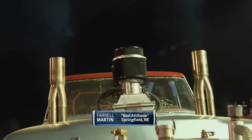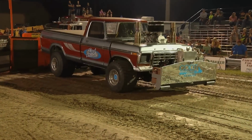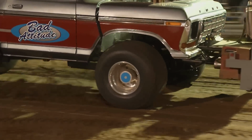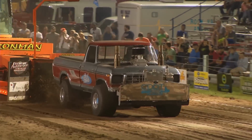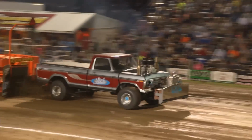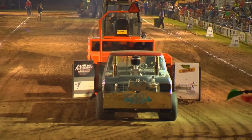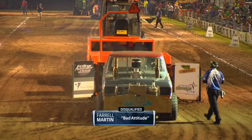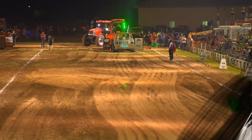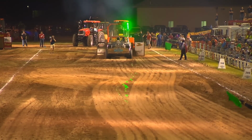Bad attitude. This is Ferrell Martin. Great shot. Look inside the windshield right there, Claude. That is his neck collar. That is one of the safety features, and it's still hanging. You can still see it hanging in the windshield right there as he takes off. Motor singing, got a great pull going. There's going to be some officials take a look at this. Flag flying on him. And looky there. See the official pointing at the neck collar, right hanging up in the windshield. Oh, what a shame. Other than that, he had really a pretty good run.